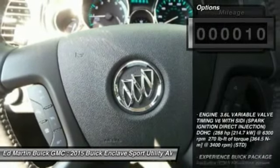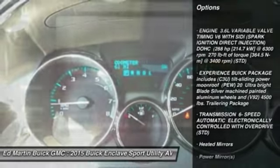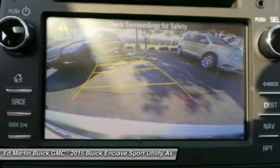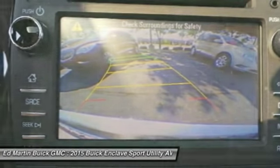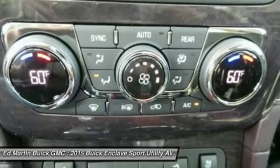Here are some of this vehicle's great options. Steering wheel audio controls, power passenger seat, power lift gate, navigation system, all-wheel drive, keyless entry, remote engine start, leather-wrapped steering wheel, Bluetooth, power steering.